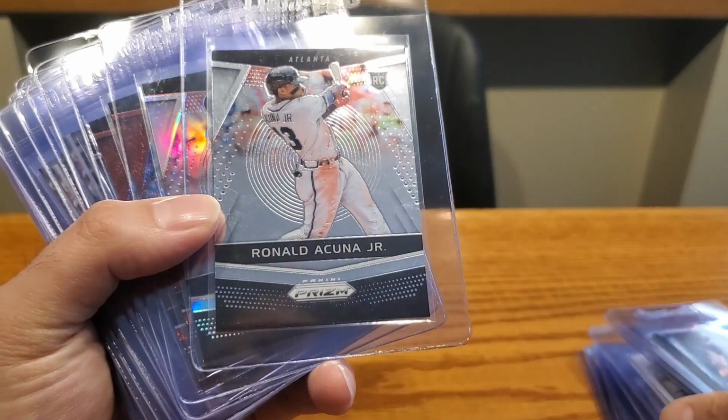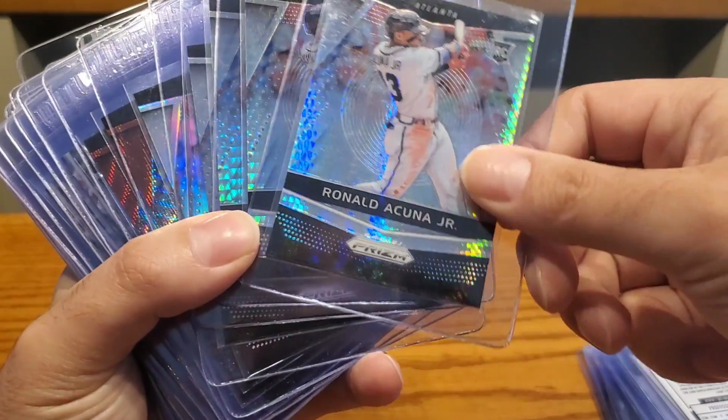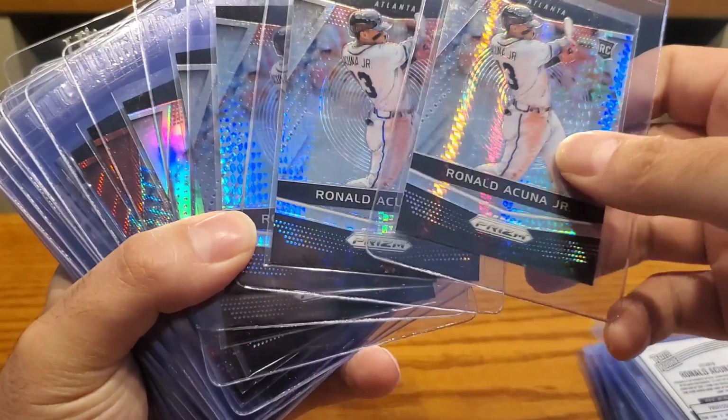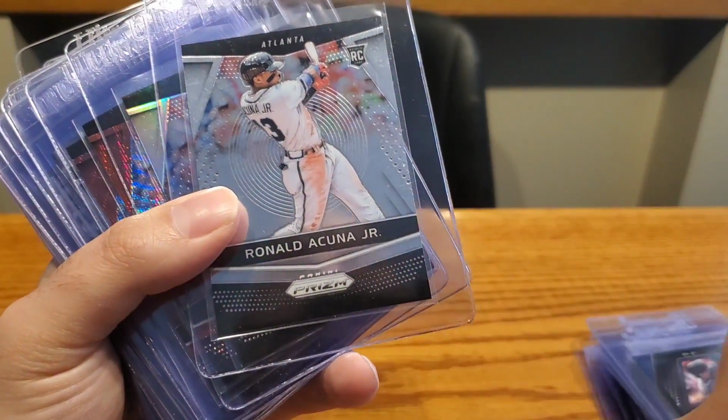So you saw here a lot of the first few were the Donruss Holo cards. I bought those for like 35, 40 bucks each. Thought that was pretty good. These are Hypers that are numbered to 299. I have 3 that I'm submitting. I picked up a few more. Some didn't make the cut.